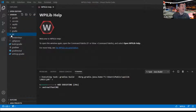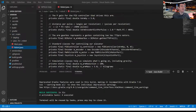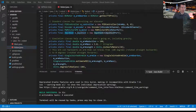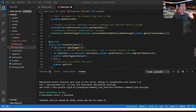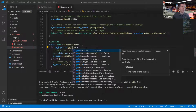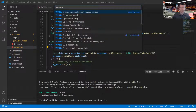So in mine, I need to change this just slightly. They used a joystick, and I don't have a joystick. I have an Xbox controller. So I need to use an Xbox controller instead. And then right here, we're going to change this to get a button. All right. Do that, and then we'll build it while I talk.